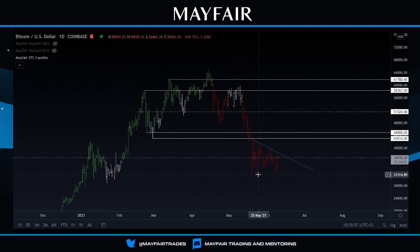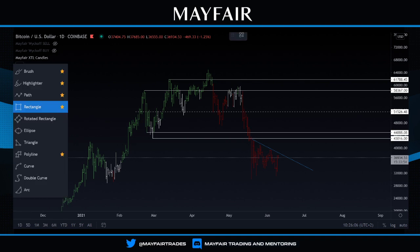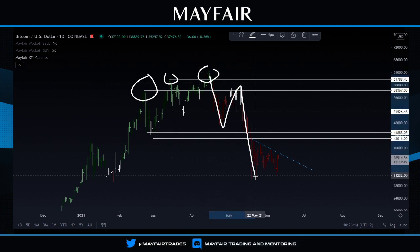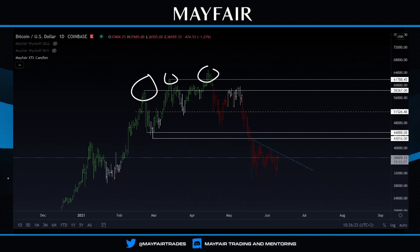I think we're still sitting in what looks to be range bound, which is quite obvious when you see it like this. I think the ultimate play was from the move down, so the buyer's climax, the UT, and obviously the UTAD, an A, a B, and a C move. I think at the moment this particular range is just kind of flat really. So there's no real action there.